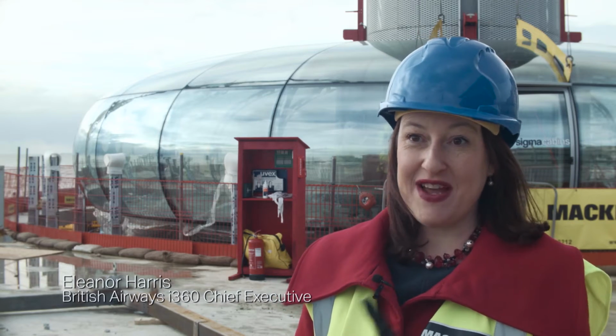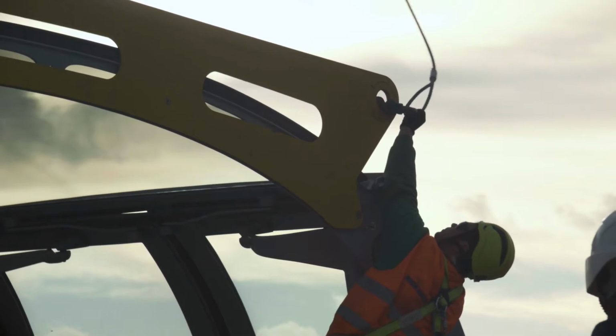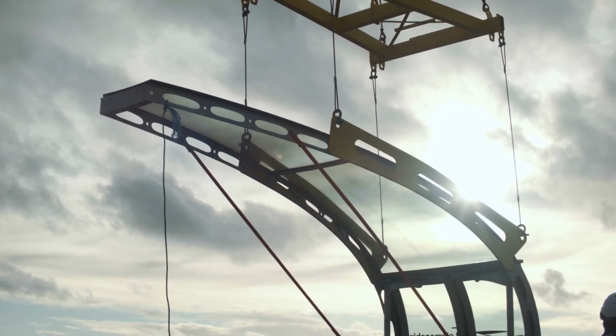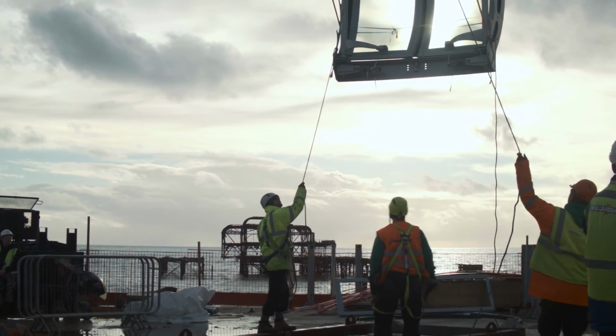It's been amazing. They've actually built all the sides of the pod in just over a week. They only started just here in the new year. And it's been quite a challenge because they've been battling some really difficult weather conditions. They've only been able to lift the pod segments whenever we've had a drop in the wind. But luckily today we've had amazing weather, so it's gone really well.